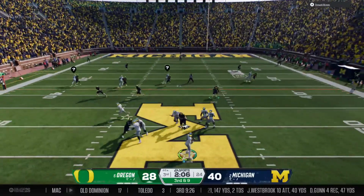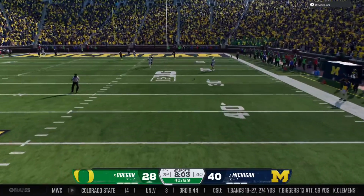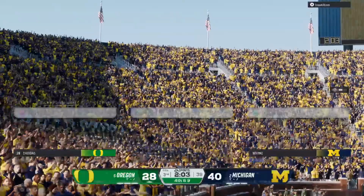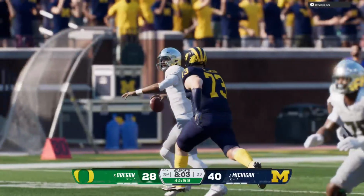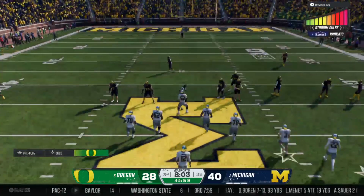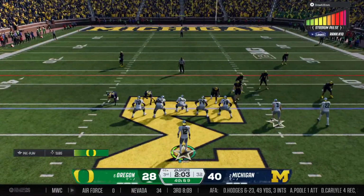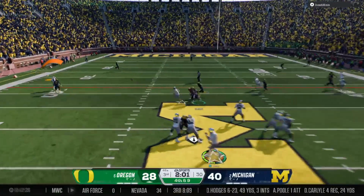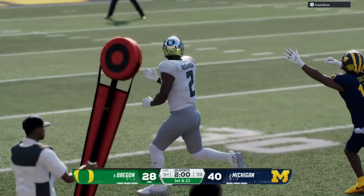Fakes the handoff here, looking to throw it. The fastball is incomplete on the scramble. That's good coverage. Well, Chris, obviously they had to go through the air there to try to pick up this third down and long, but when you're so far behind the chains and you really allow this defense to dictate things, it allows them to put pressure on your quarterback and can affect the timing, as we saw on this play.